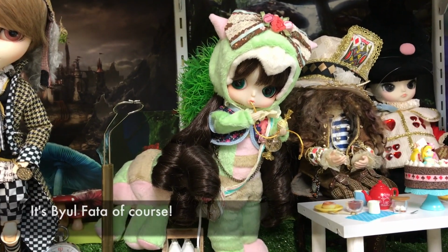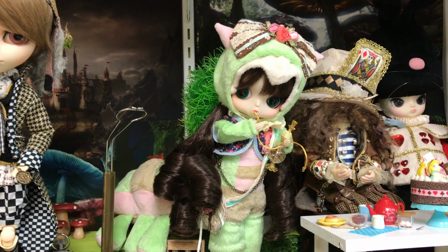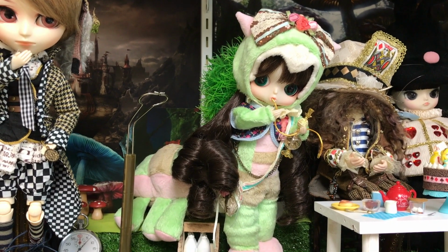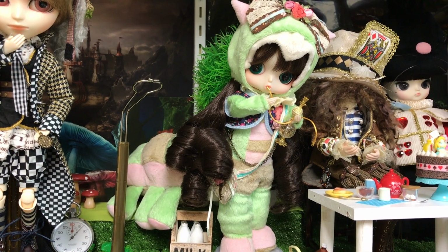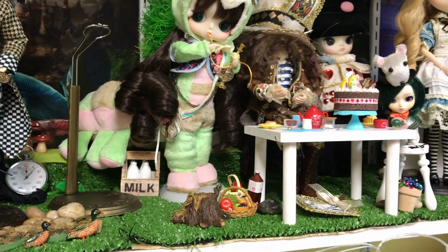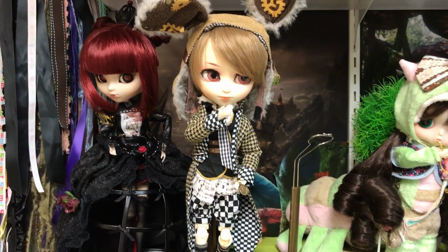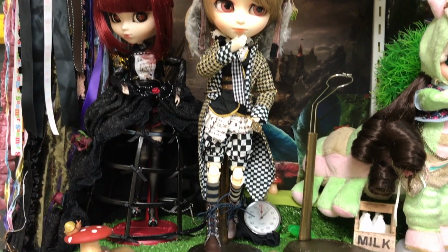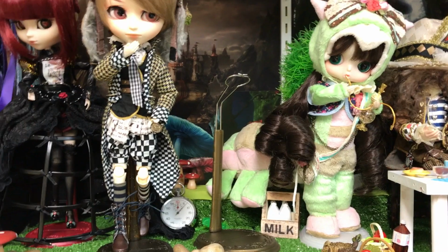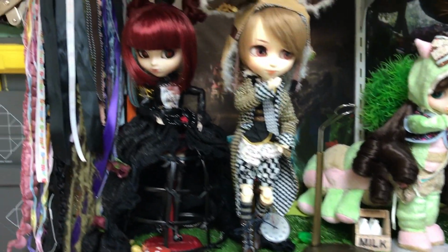Then this is actually Del Fata, and she's dressed as, no, this is Buell Fata, sorry. And she is dressed as Chenille, who is the caterpillar in the Dujardin Alice in Wonderland collection. And I have various props in the background and all around. I have Isel White Rabbit in Steampunk World standing here. He is awesome. And then I have a space here for my Pullip Cheshire Cat, who is still in her box.